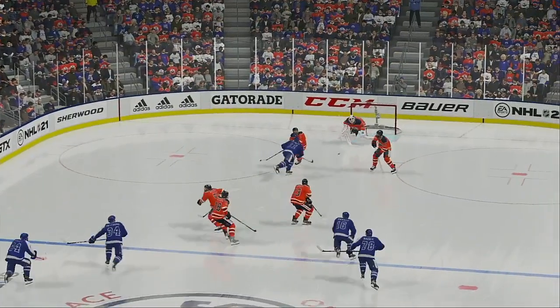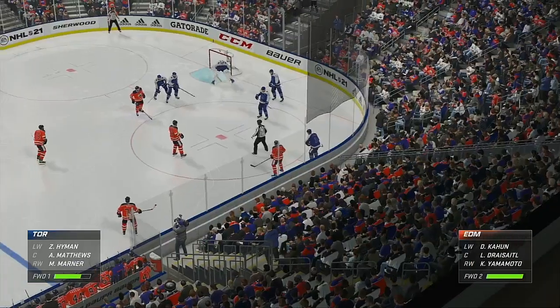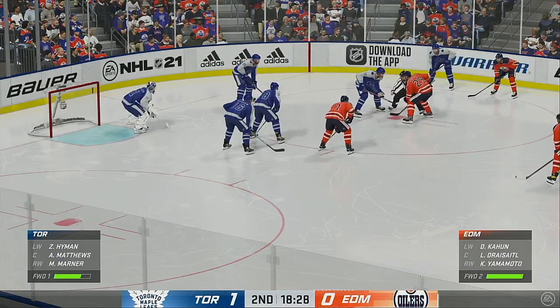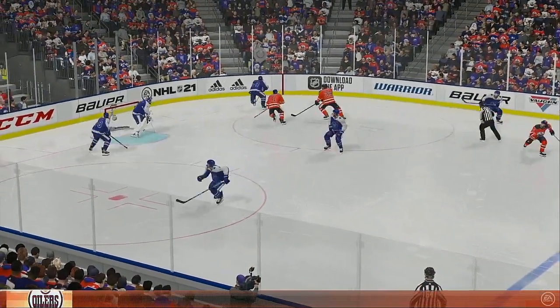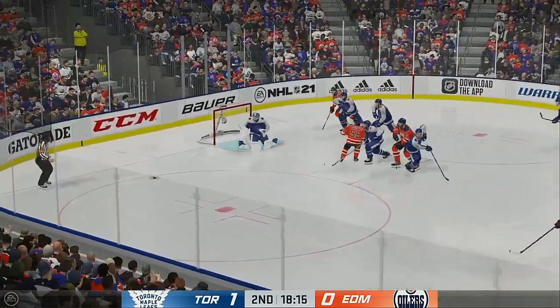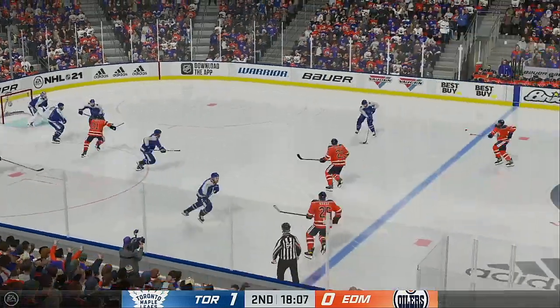This save's gonna look just as good in replay as it did live. The goalie follows the odd man rush, comes out aggressively to make the save. Play set to resume with the faceoff ready to go. Matthews wins possession in the defensive zone. Toronto's looking to break out. Here he is from the slot. Big save. Toronto's got a hold of it against the wall.